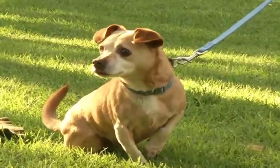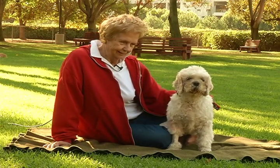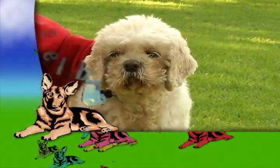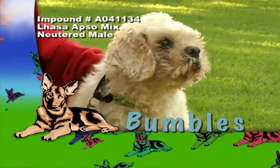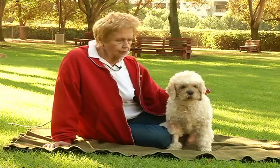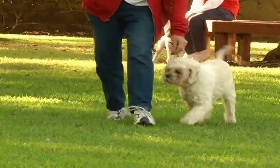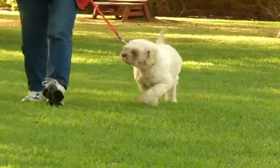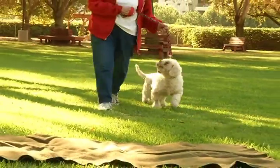This is Brandon. Mary Lou, this little guy has the cutest face. Who is this? This is Bumbles. He is about 8 years old, and he is primarily Lhasa Apso. Something else mixed in. Not quite sure what it is. Good stuff, though. Good DNA. Yeah, right. Well, he's really cute. He looks fairly well-mannered when he walks. He walks fairly well with you.